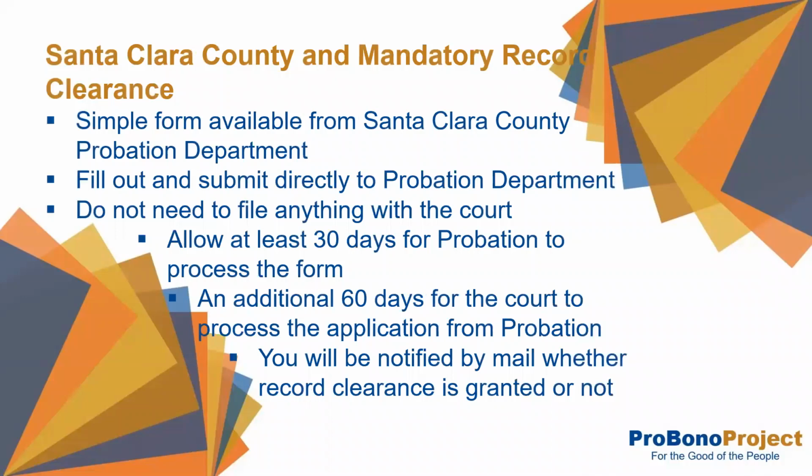In Santa Clara County, there is a simple form that you can fill out and submit in situations where you are seeking mandatory record clearance. Santa Clara County Probation Department Record Clearance Application Form is its own application for record clearance that you fill out and submit to the Probation Department. Using this application means you do not have to file anything with the court.